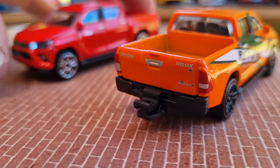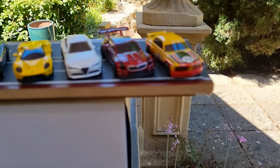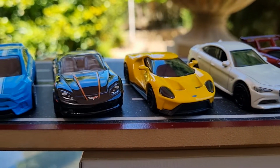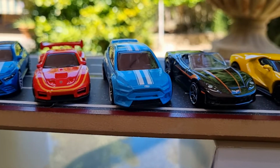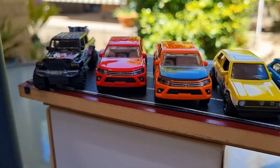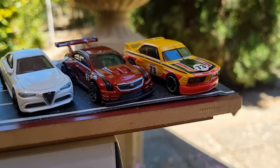So that's it for today. I'll just pop them in my order of favorites and see if you guys agree. I think that BMW is an awesome casting, followed by that Cadillac, the Alfa Romeo, Ford GT, the C6 Corvette, the Ford Focus, the Porsche, the Mercedes, Volkswagen, then the Hiluxes, and then the Jeep Gladiator. So that's how those ones appeal to me in that order. I do love this one.